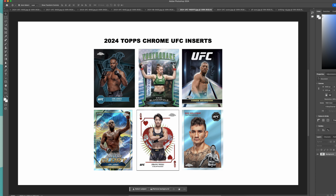Again, I don't love this, but maybe with a different photo or different example, I will. I try not to judge these things too much because you're just getting one example, and they will look so different when they're in hand and shiny. I don't know what this Conor McGregor is. It doesn't say what kind of insert that is. It doesn't do much for me.